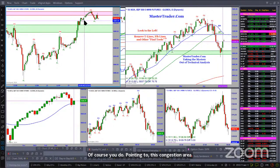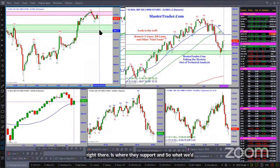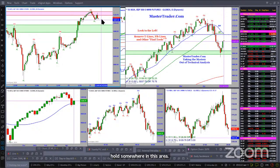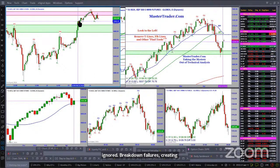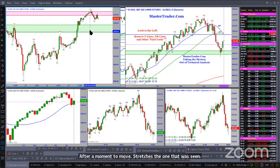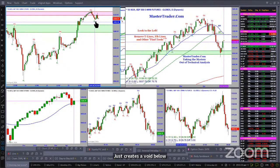And so what we'd want to see as far as strength goes, any retracement would hold somewhere in this area, or it would go sideways. We look for red bar ignored, breakdown failures, creating support after a momentum move, such as the one that was seen. It just creates a void below. So I don't suspect anything is going to fall apart today.